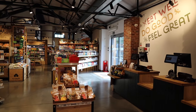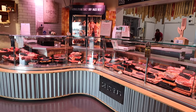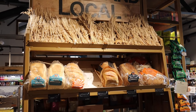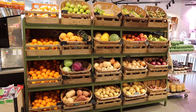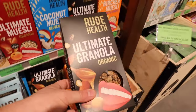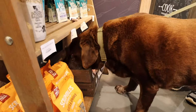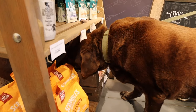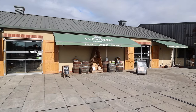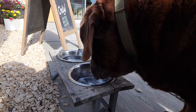The food hall is packed with deliciousness, including locally produced meats and cheeses, an outstanding patisserie, and anything else your pantry could possibly need. We really enjoyed having a look around, and there was so much that we could have bought. Dozer was a particular fan of the pet section. Thirsty boy.